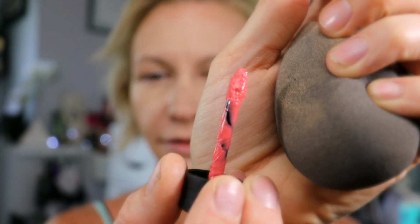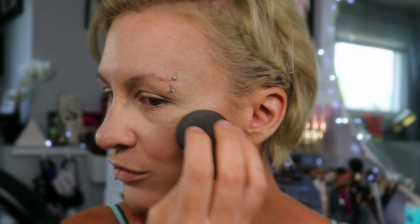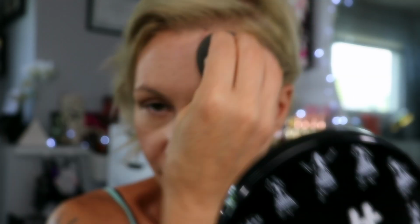And the shade, let's pull this out. The applicator looks nice. The shade looks beautiful. I don't know how pigmented this is going to be. I'm going to put some on my hand and then pick it up with the Beauty Blender maybe. Ooh, that color is really pretty. I'm going to pick a little bit up with my sponge. I really like that color. And there's still a bit of luminosity to the skin.